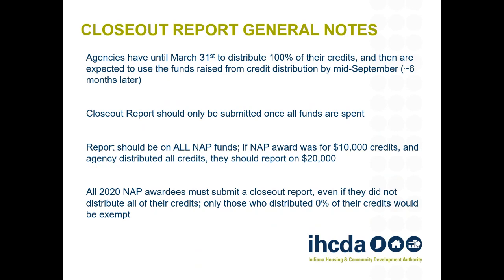I know a couple of you, or a couple of your compatriots, have already submitted this report. I haven't taken a deep look at those. I'm hoping that they reflect that those agencies have spent their funds and just happened to spend them very quickly. But we really need to know, what are you doing with the funds that you've raised? So please do not complete your closeout report just immediately after you've distributed all your credits. Make sure that you've actually spent the funds and have something to tell us basically on how it went.